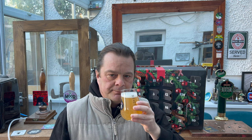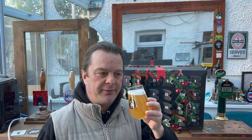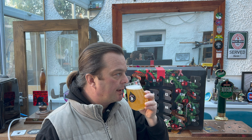For a 4% ABV beer, this is punching way above its weight. It's giving me a big mouth nose full of punch bowl fruits. Loads of passion fruit, loads of mango, loads of grapefruit. Smells amazing.